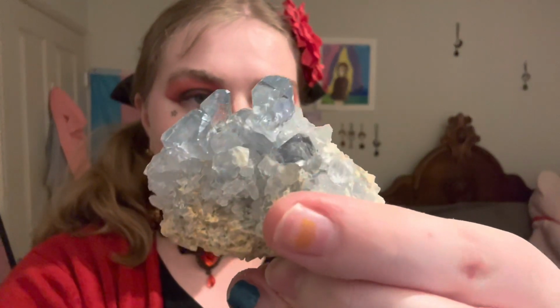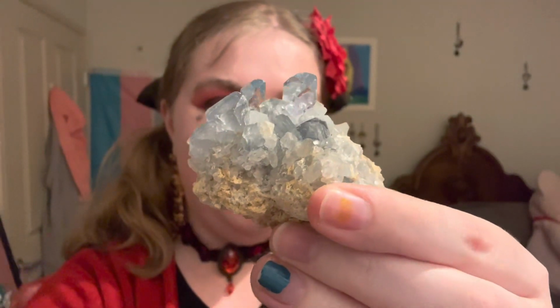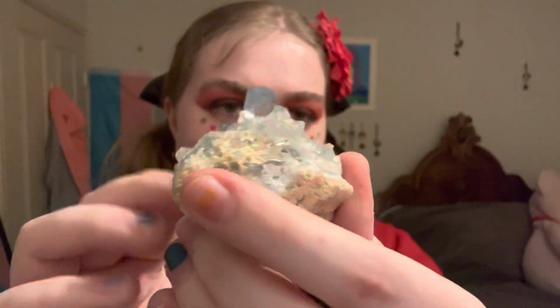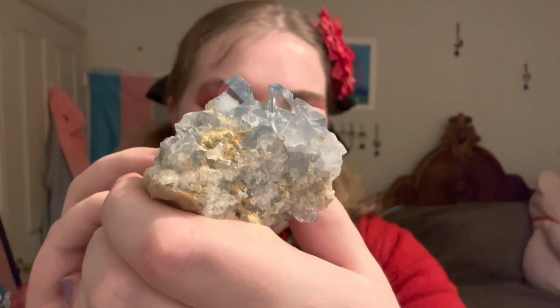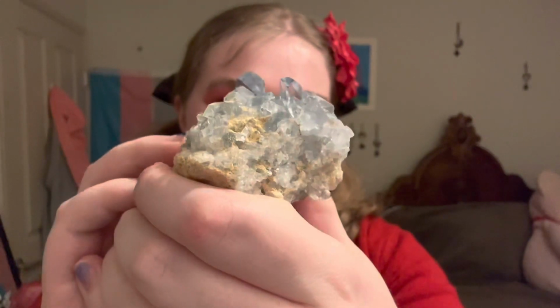Oh my gosh. Look at that. That's beautiful. Here, I'll get it closer. Look at that. So this is celestite. It's beautiful. Let me turn it around for you. Oh my gosh. There's a couple parts that got a bit damaged, but that's okay.